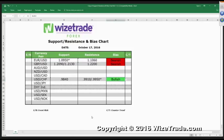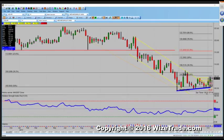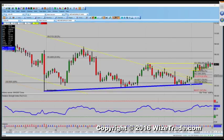Now let's take a look at the dollar yen. Dollar yen. So the dollar yen, obviously we broke out a couple weeks ago before I left. We broke out, and now we're just holding up.